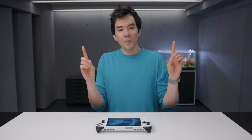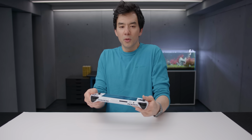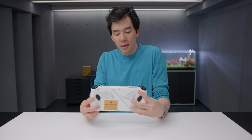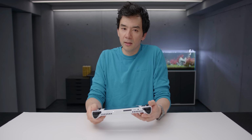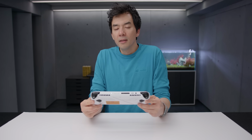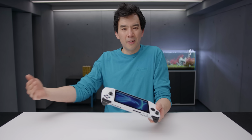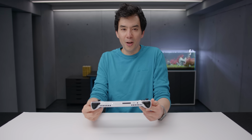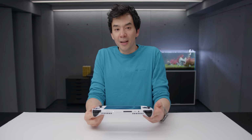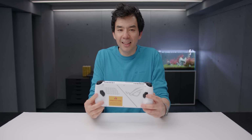Now, there's one last thing I want to mention, and I think it's potentially the most important thing about this product. It's ASUS, and it's a global release. So unlike any other high-end gaming handheld I've ever reviewed or seen, this is gonna be around the world everywhere. You don't need some Kickstarter or Indiegogo to get it or have to import it. It's just gonna be available everywhere, including Best Buy. Now, here's the thing about this Best Buy availability.